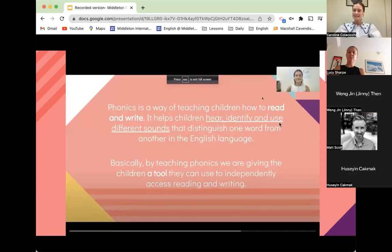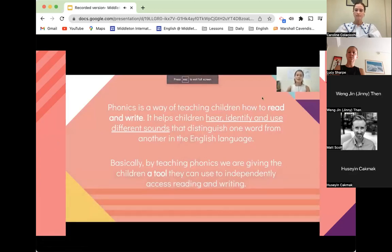Okay, right, thank you everyone. Okay, so let's start with what phonics is and how it works as a system. Phonics is a way of teaching children how to read and write. It helps children to hear, identify, and use different sounds that distinguish one word from another in the English language. Basically, by teaching phonics, we are giving the children a tool that they can use to independently access reading and writing. We describe it as the lock that can unlock the English language. And it is just one tool. There are obviously other ways of teaching reading. I'm sure that some of us learnt in different ways, but it has now been proven to be the most effective way of teaching reading.